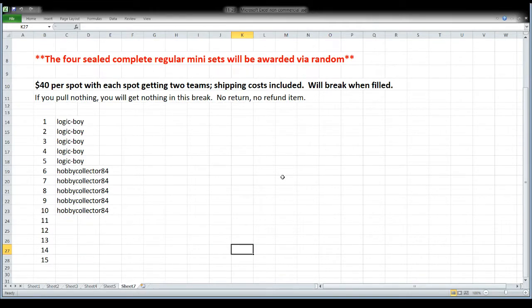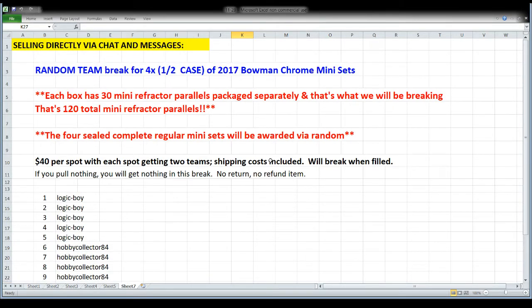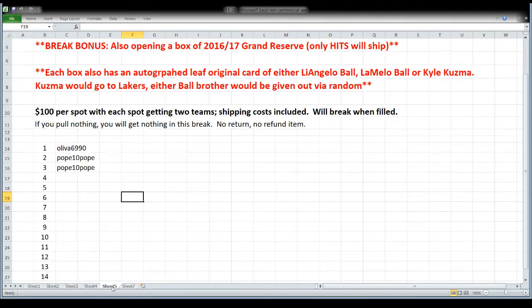It is two-thirds of the way filled, so if anybody wants in on some of those remaining spots, let me know. You can hit me up in chat, send me a message on eBay, or send me a message to leaderofthepackbreaks@gmail.com. $40 a spot. Each spot gets you 2 teams, all in, shipping costs included. We'll break it when we fill it. Pull nothing, get nothing, no return, no refund, standard issue.